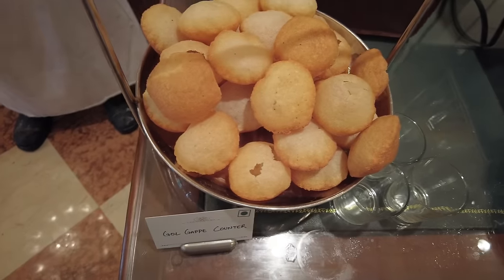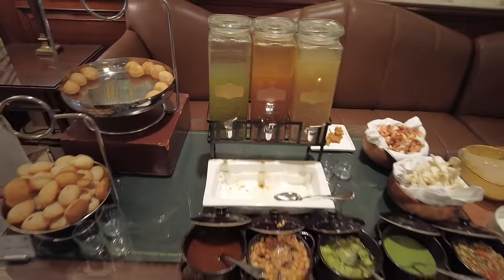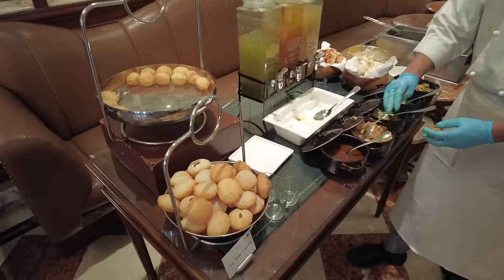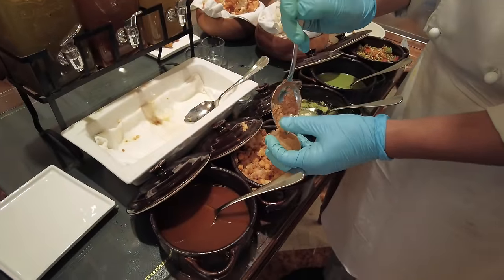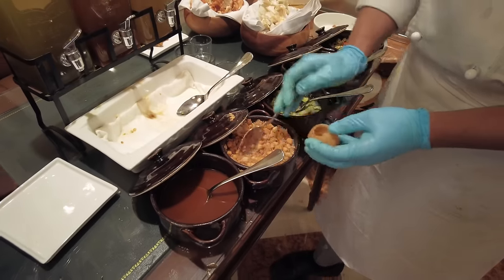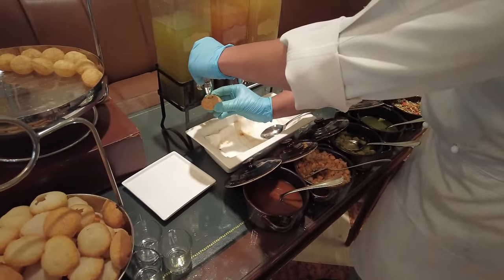The Golgappa section looked inviting. We tried the different flavored waters. The green one was the standard type, however, it was a bit plain. The yellow one was ginger flavored and very pungent, and the red colored water was on the sweeter side, and overall they were decent. The fillings came with a bit more non-traditional options such as avocado and sprouts, which is great.